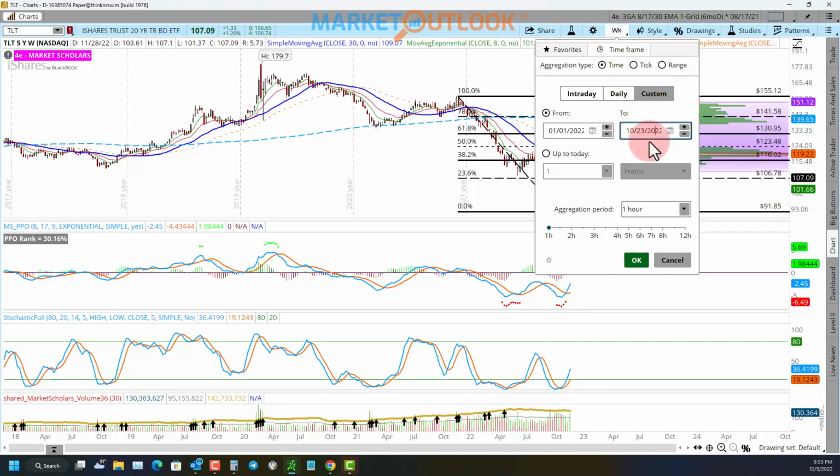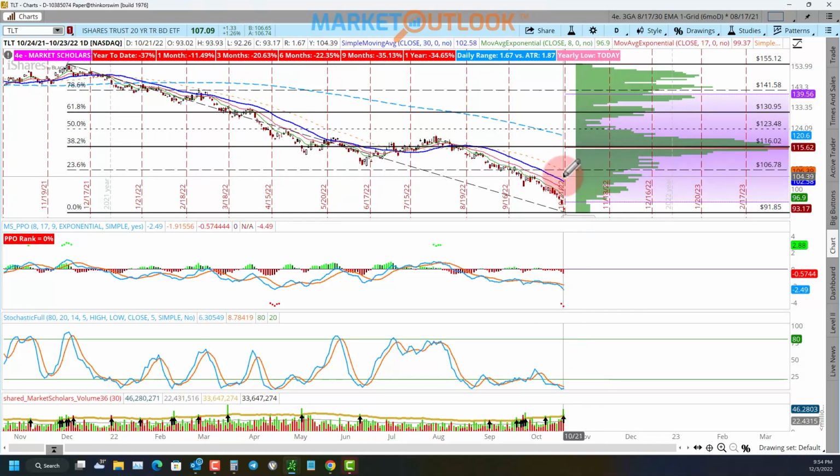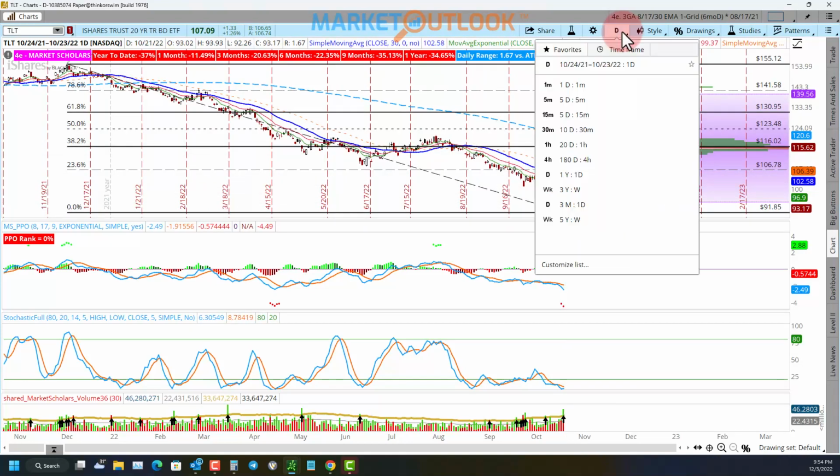October 23rd of 2022. So that means we'll go to October 24th of 2021. So here's the 1-year chart, and you can see again just how far below the point of control we were, just how we had broken below.